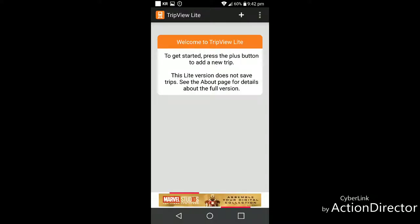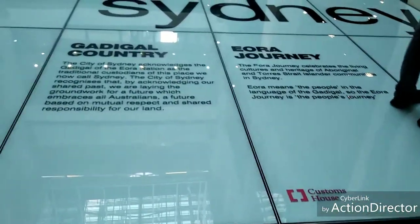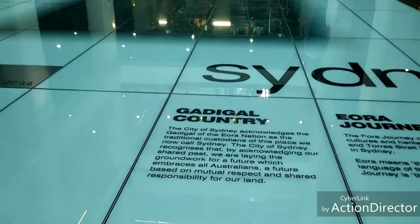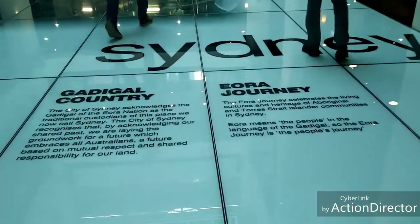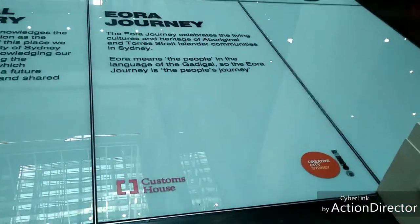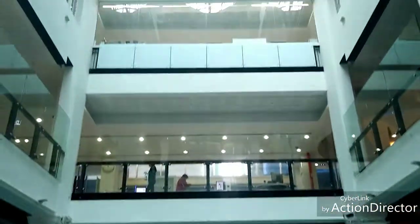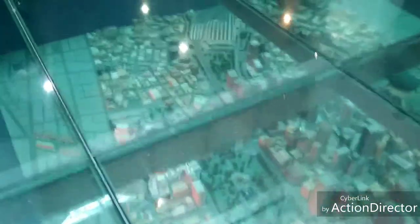If you are visiting Customs House, you will find this project underneath these tiles. It's a city view for Sydney CBD, and it is created by Customs House, Creative Sydney City, the City of Sydney Council. And this is the Customs House that I already showed you before. And this is the city view underneath this floor. This is what the whole Sydney CBD looks like.